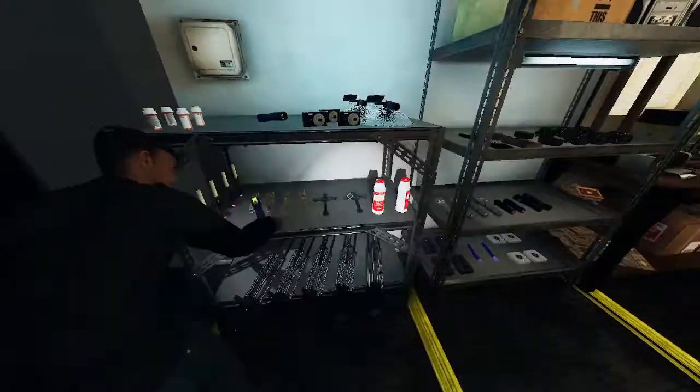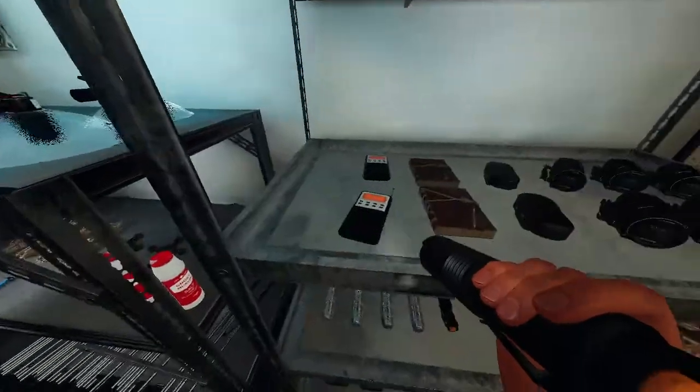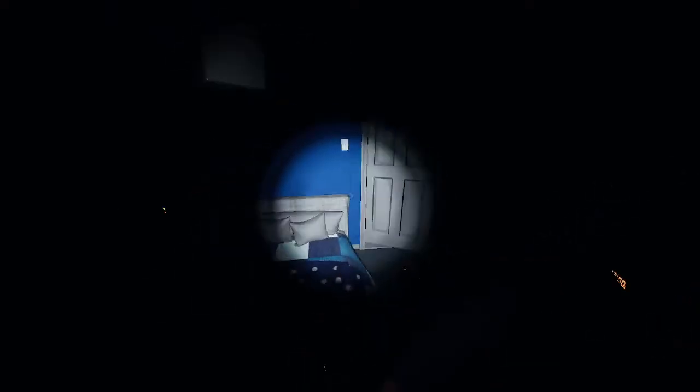Alright, so I'm gonna get the candle. I'll get the lighter. Okay. I'm gonna get a UV light with a spirit box. Let's see if this still works. Let's try something real quick. Oh no, it doesn't work anymore. Alright, how many is that? Three. Okay, we might have EMF, we just might. We don't have fingerprints.